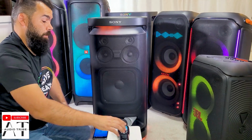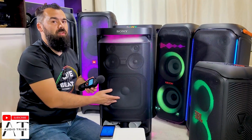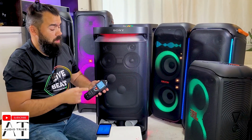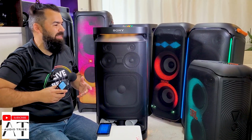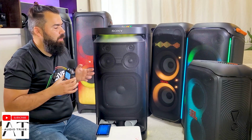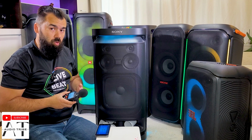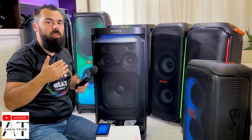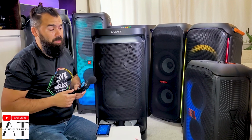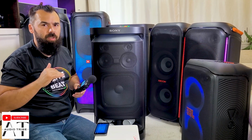So compared to the JBL Party Box 320 that reached only 116.6 decibels, the 12.5 inch woofer from the Sony XV900 reached 121.9 decibels. It was definitely clear that at 50 Hz the Sony is better than the JBL Party Box 320. And as you saw, compared to the JBL, Sony increased in power even at 90% of the volume, while the JBL, after 65 to 70% of the volume, the bass stops increasing.